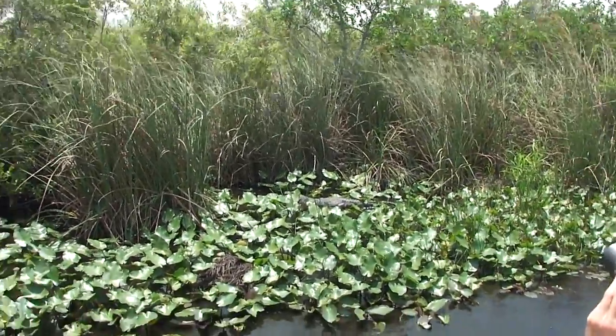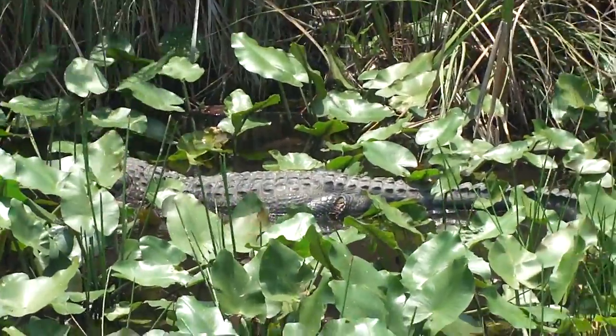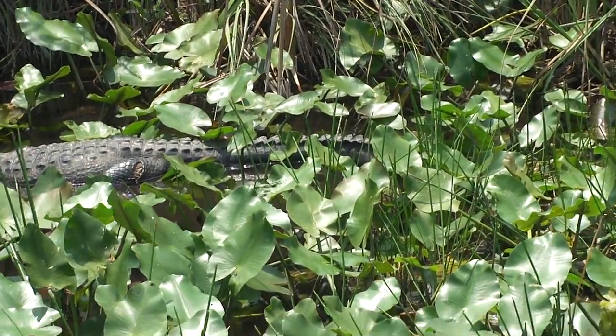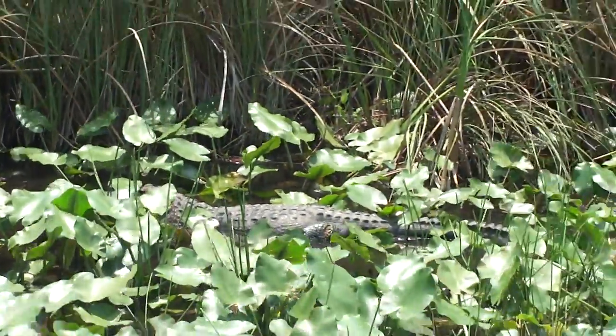And then if you're sitting looking straight at Lily, and you look to the right of her, just a few feet, there's one of those adult purple gallinules, full adult color, sitting right along the edges of the grass on the lilies. She's very, very bright blue.